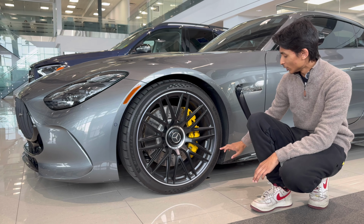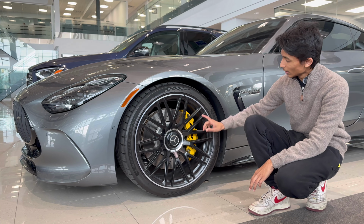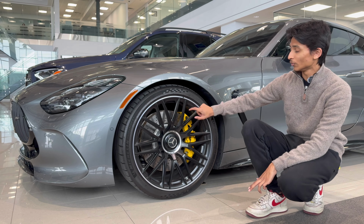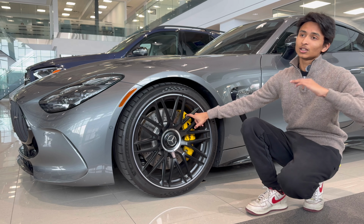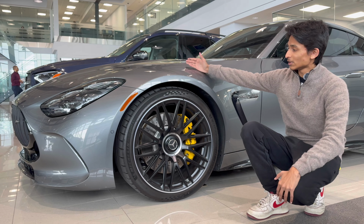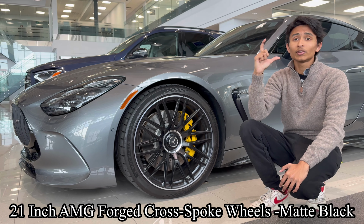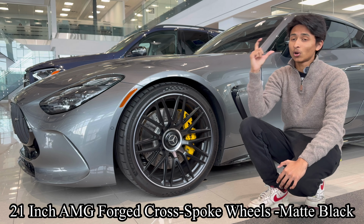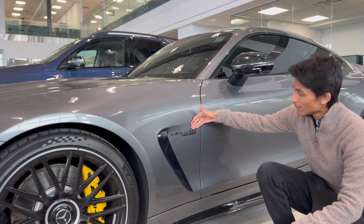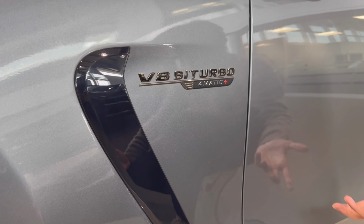And the front wheels are 295/30 ZR21s. You have your 10-piston brakes at the front, but these are normal steel brakes with drilled rotors. But you can option the carbon ceramic brakes on this car as well. You have the nice double wishbone suspension on the top, and this car actually has air springs, so it can configure the dampness of the car's suspension. If you come a little behind, you have the V8 BiTurbo written and 4MATIC Plus. You have this artificial grille here that just is there for looks.